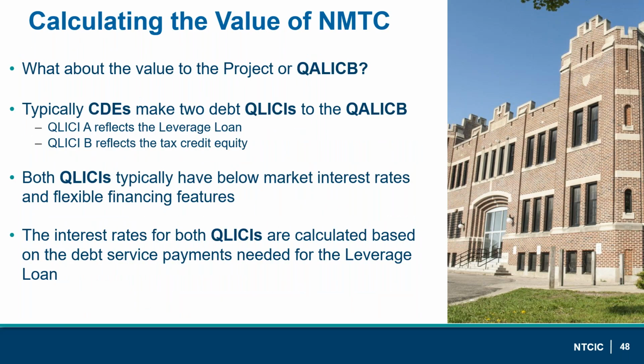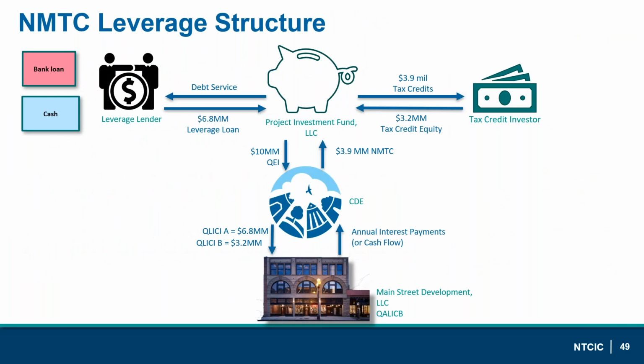So, what about the value to the project or QALICB? Well, typically, CDEs make two debt QLICIs to a QALICB. A QLICI A loan that reflects the leverage loan amount, and a QLICI B loan that reflects the tax credit equity. Both QLICIs typically have below market interest rates and flexible financing features. However, both interest rates for the QLICIs need to be calculated based on the debt service payments that are needed for the leverage loan over that 7 years. And again, this is where our accountants come into play.